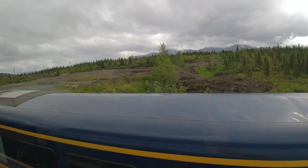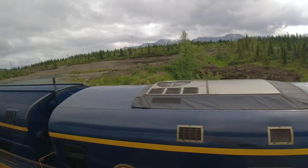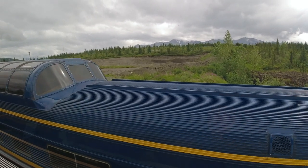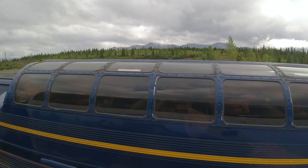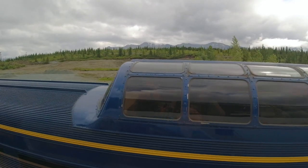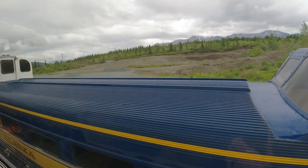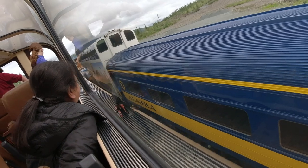We'll probably stop just short of the other Wilderness Express cars here, and that's where the other exchange will happen of different staff and supplies going back and forth. If you're able to look just forward here on our right, you can see a couple of the conductors on the ground, and a little bit of activity will start going back and forth here.